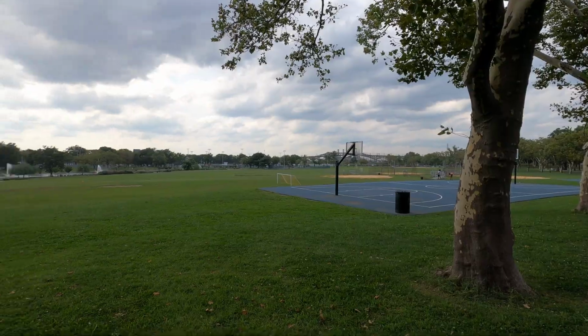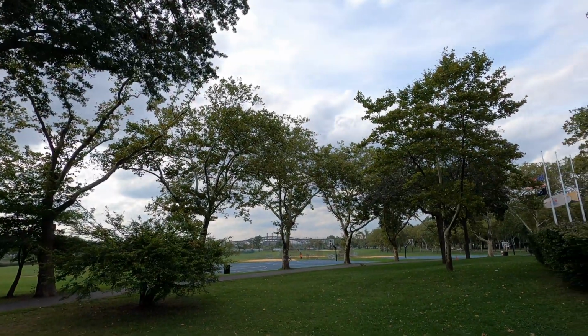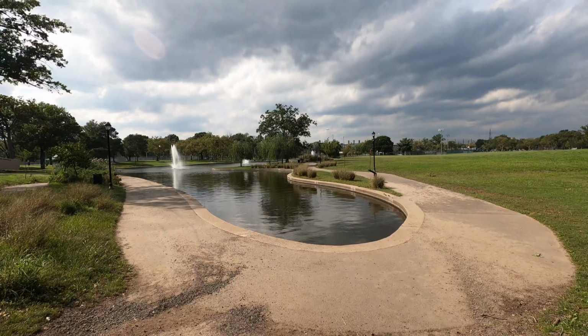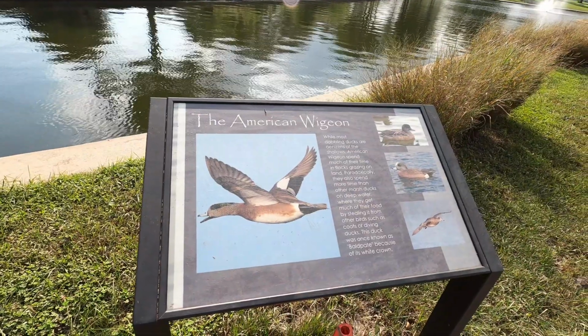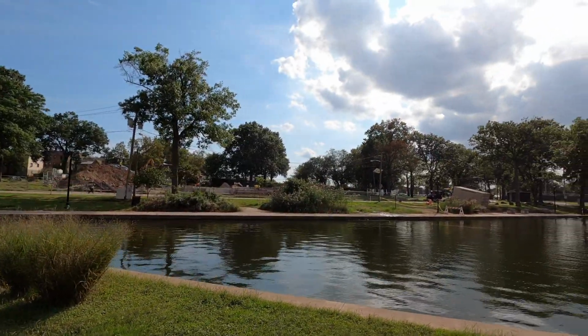At some point it reminds me a little bit of Branch Brook Park in Newark, New Jersey. But this one has its own style, you know, the Jersey City version. So let's go toward the fountain area. So this is the fountain area. And like I said, there's nothing wrong with the park, but one thing I wish is that there were more trees around the area. It looks a little bit plain, but so far it's nice. And I think at the same time they're still developing the park more.